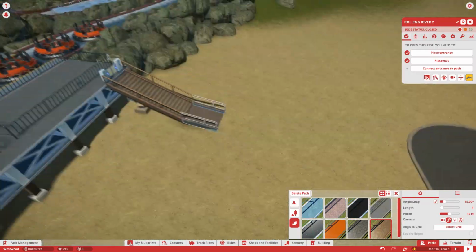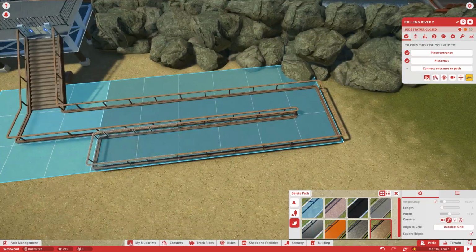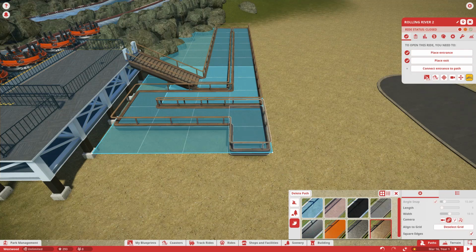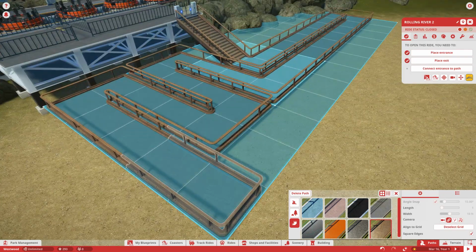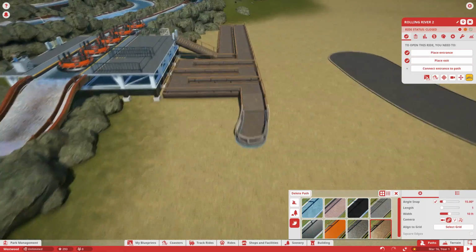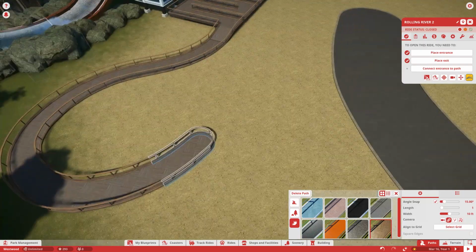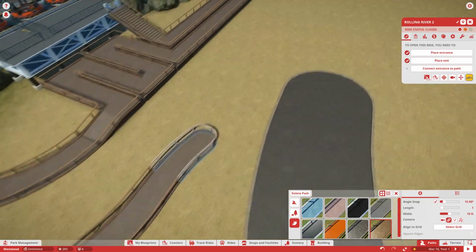But anyways, as for the entrance and exits, I wanted to put the exit on the opposite side of the ride, but it's actually becoming a little bit of a pain, because there's not a lot of room back there. So I don't know exactly what I'm going to do at this point. I tried to mess around with it a little bit, but it didn't work out the greatest.